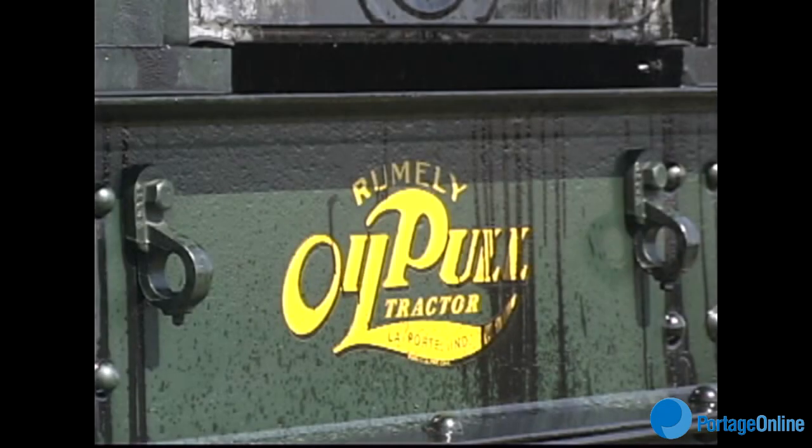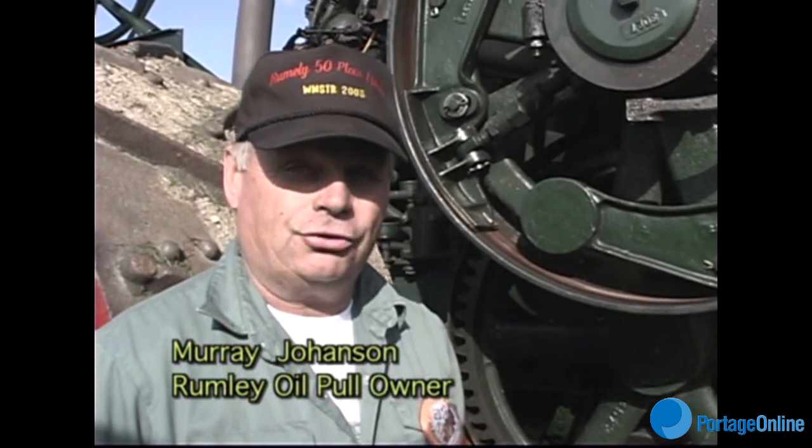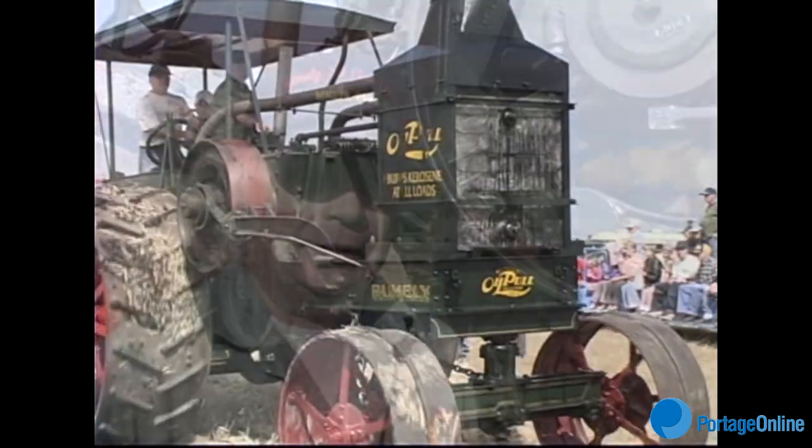The Rumley Tractor Company was later to become part of the Alice Chalmers Corporation. Well, Rumley was a very popular make of engine. They were big into steam engines. The steam engine was eventually replaced by these types of tractors, and Rumley was an early pioneer in the internal combustion engine in a tractor. The Rumley product was considered at the time a very good tractor.